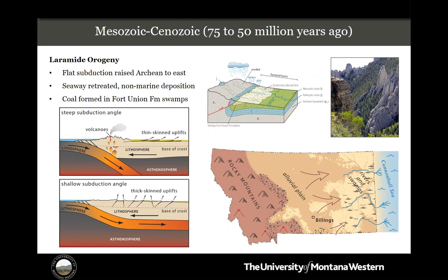When I use the word uplift, I mean the uplift that occurred at this time, what we call the Laramide Orogeny from the Cretaceous into the earliest Tertiary. And so what you can see is there's a red fault. Notice it's got a fairly shallow angle, but it has splays that are steep. This is one thing we've learned about Laramide faults. They have both these components, steep faults and shallow faults, but the big ones tend to be shallower than we used to think.